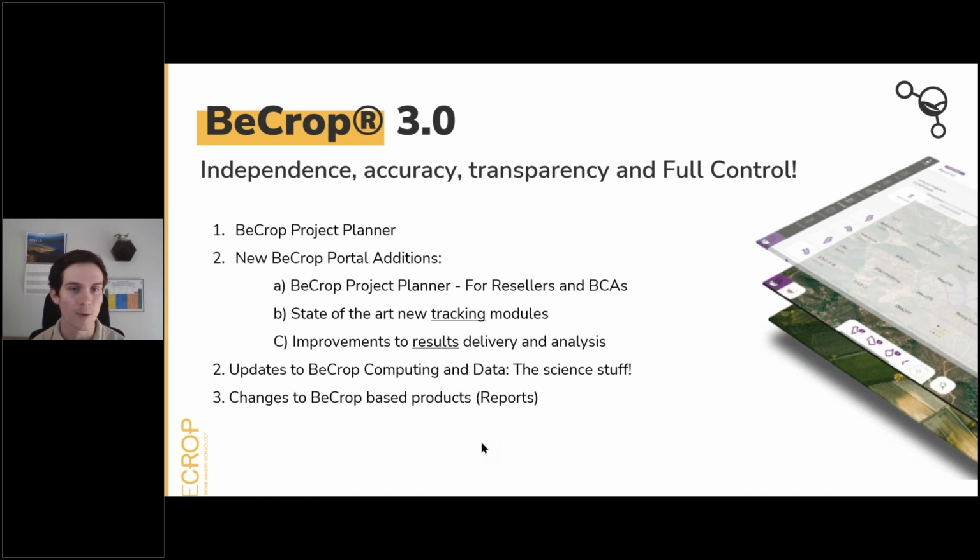Some new additions to the BeCrop portal also include the tracking module. This second module that was added to the portal allows projects and samples to be tracked throughout the analysis process, to provide an easily accessible gauge on where the samples are and how close they are to result delivery. And then we've also added some improvements to result delivery and analysis. This includes updates to the BeCrop computing and data systems, so the science behind the microbial functions that we look at in our BeCrop reports, in order to make it more robust and accurate, and then some changes to our BeCrop-based products and our report interfaces, which again, we'll go over in just a brief overview of a new version of a report at the end here.